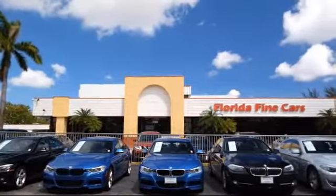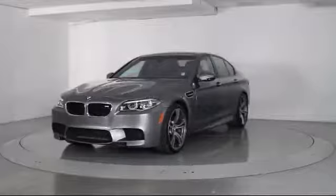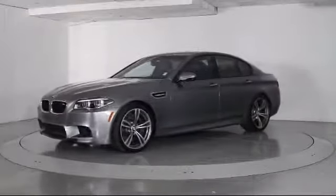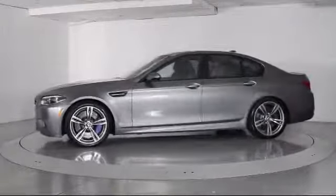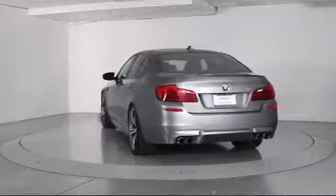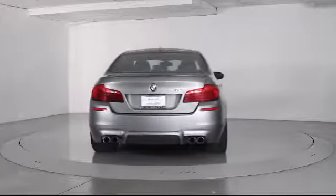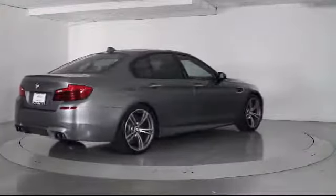And here's a look at another one of our vehicles from our massive selection. It comes equipped with steering wheel controls, bi-xenon HID headlamps, navigation system, moonroof, keyless entry, heated front seats, alloy wheels, air conditioning, traction control, side airbags, CD player, power windows, and has less than 30,000 miles on the odometer.